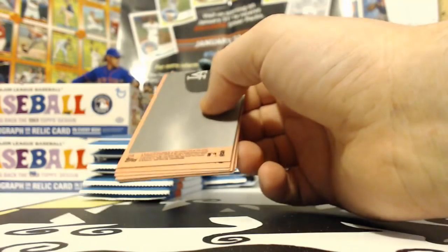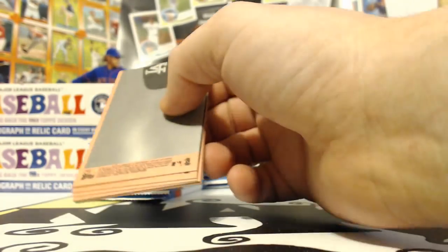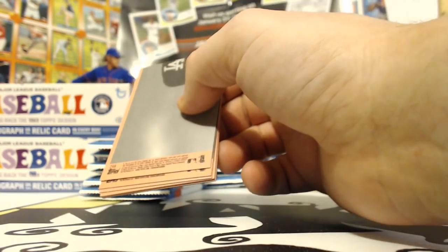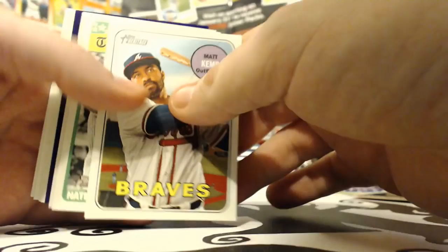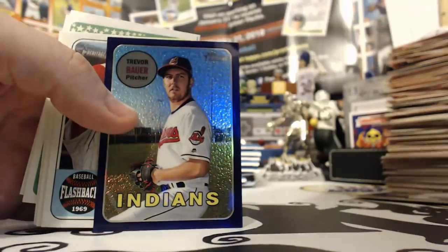Yeah, the coin relics are nice. Heritage always has those nice ones. I pulled a bunch out of the minor league Heritage. I had the Acuña. I forgot what I hit, like two or three of those that I gave away in one of the breaks. All right, Trevor Bauer, purple chrome.